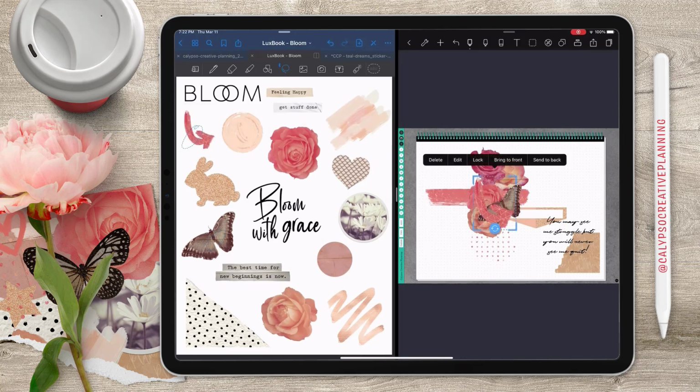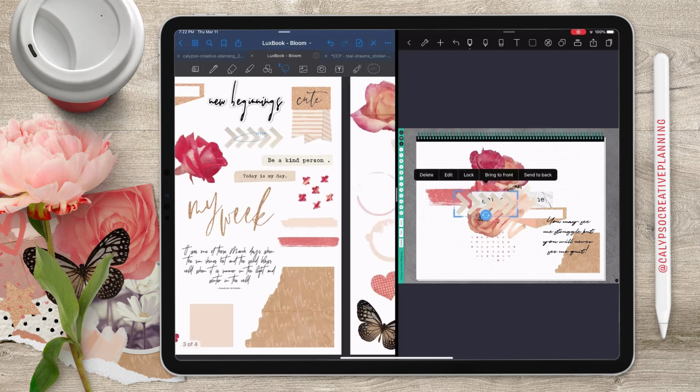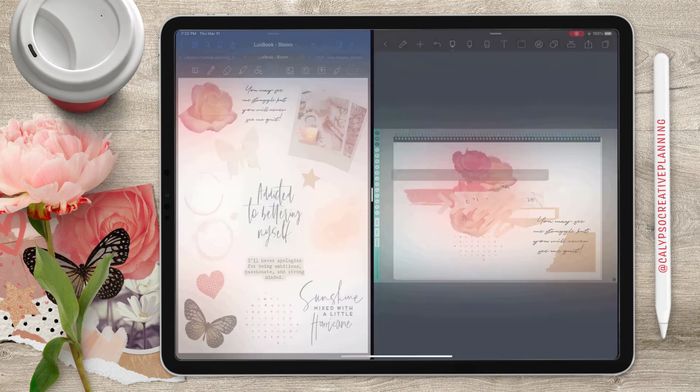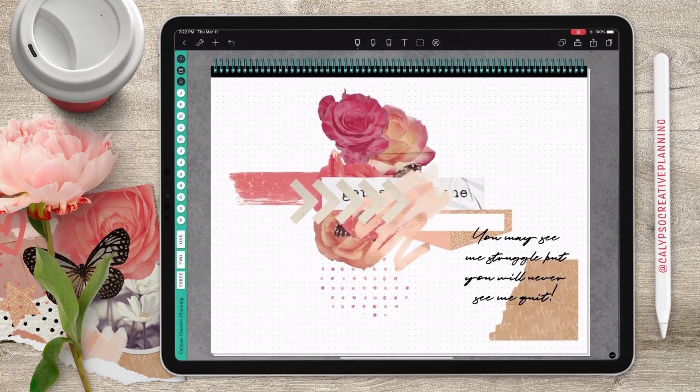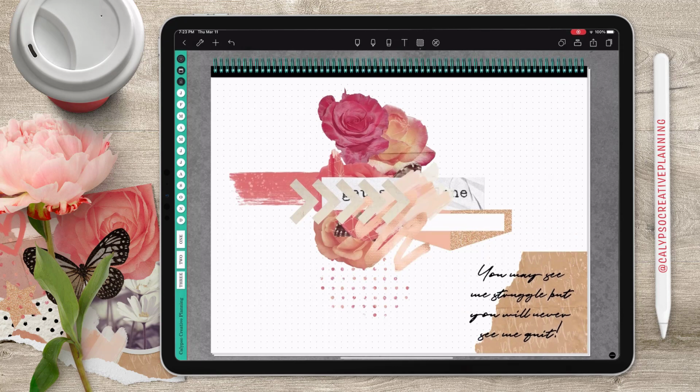So for this spread, I was just kind of winging it for this one. I actually did this spread last night at the end of the day, laying in bed with the hubby while he played on Xbox and I played in my planner. So that's where this one came from. And I just loaded this page up with all kinds of stuff, and now I'm going to play around till I get something that I like by layering stickers once again.